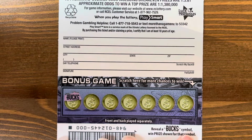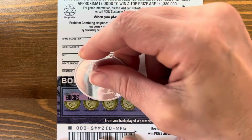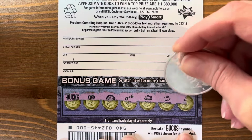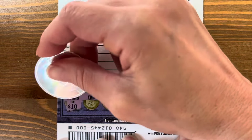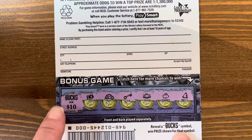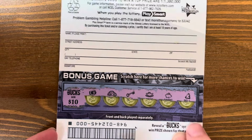Oh my gosh, first ticket bucks, where's Mr. Cat? Mr. Cat, get in here. Oh, we got bucks on the first ticket. We got $10. Hold on, I gotta get my little board up here and keep track. We got bucks, the first scratch on the first ticket. Bonus, we got bucks for 10 bucks. Awesome. Let's see what we got on the front.